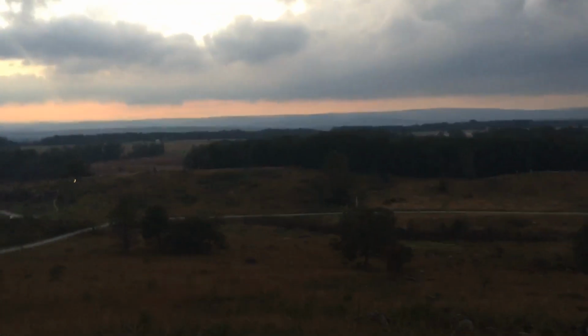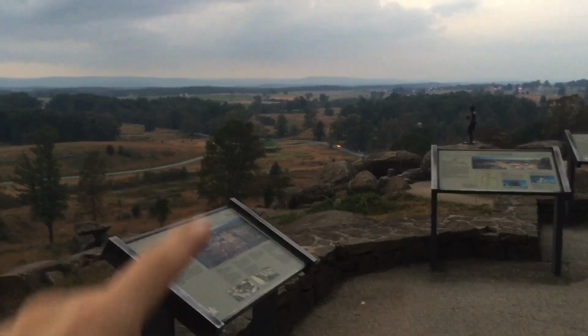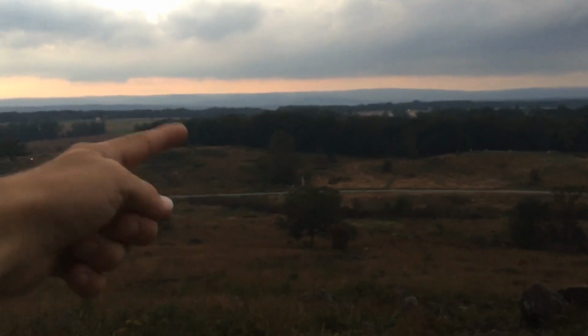Here it is, folks. Down there through the wheat fields, the Confederates came that way. And down they came through here, having to come from that ridge over there all the way up here. Became known as the Valley of Death. Ouch.